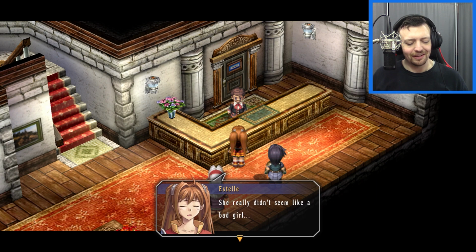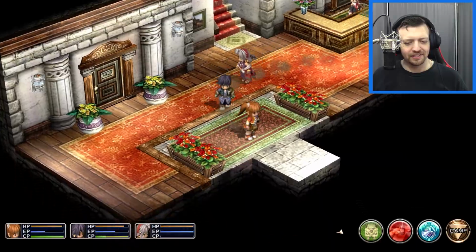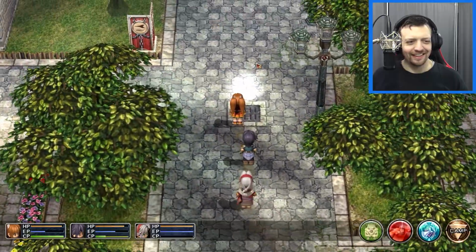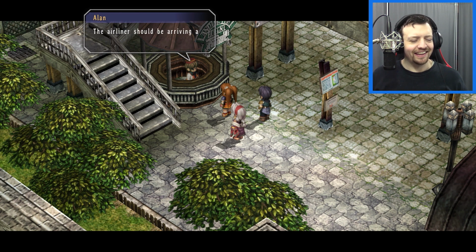She really did seem like a bad girl. To the landing port! But that ship was docked and ready to go. If she really just walks in, they take it and just leave, that'd be so sad. Please excuse the delay. The airliner should be arriving any time now, so please be patient.